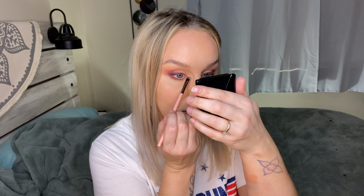So I would leave the eye look alone because I like how it looks, but this shimmer here is really, really pretty, so I do want to use it. Let's start with it in the inner corner. I don't know if it's really showing up. It's gorgeous though. Be a really pretty highlight.